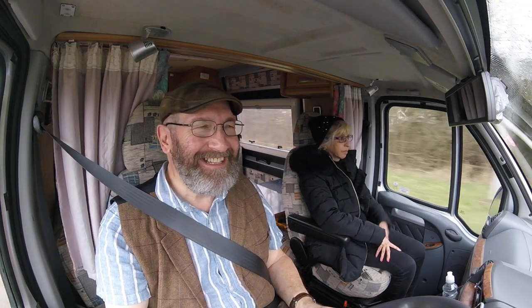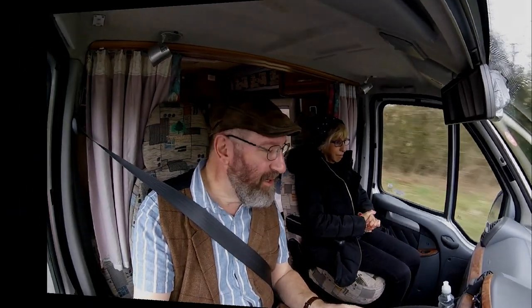We're just leaving Blists Victorian Town, had a good look around. Rain was due in the afternoon, we got back to the camper, just about to set off and it started to rain. So we did all that in good time, need to watch where I'm going.